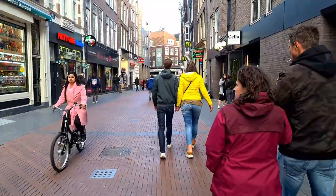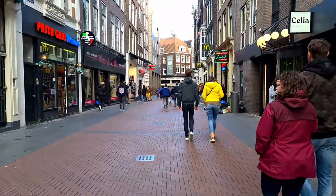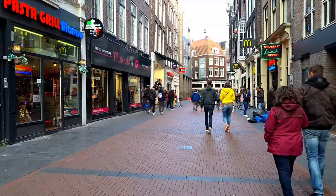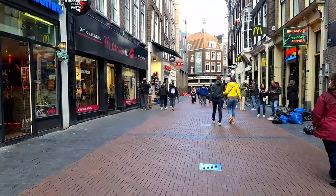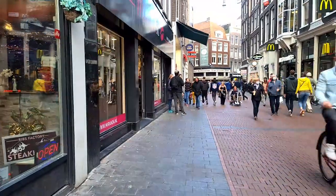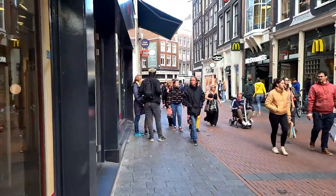I think Amsterdam has a bike mayor, by the way. And it's chosen by what? Just like a politician or municipality mayor, there is a bike mayor chosen by the votes of the people.